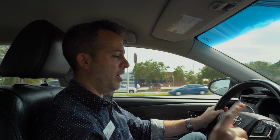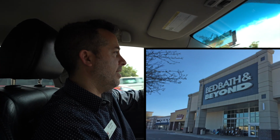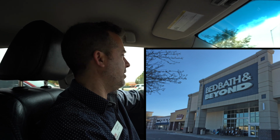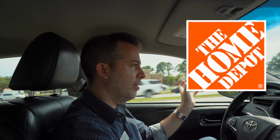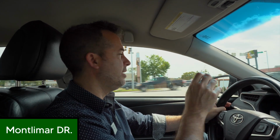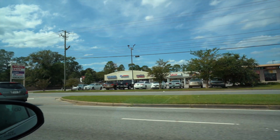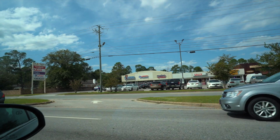And one of the reasons why is because you've got the Festival Center here. This has got a lot of activity, a lot of restaurants. You've got Home Depot, and of course you've got neighborhoods on this other side. So this is just a really, really busy place. Mont Lamar takes you back over to Cottage Hill. This is just a very busy section, and it's fairly busy.